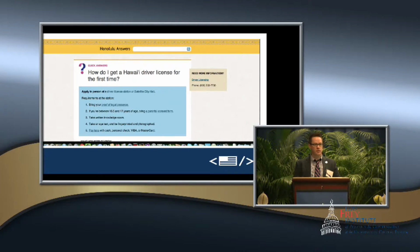And over the series of their time in Honolulu, they had hundreds of people come together who wanted to help write content for the website and wanted to help write these questions. So think about it, right? You went from this disorganized system of web services to now a citizen-written website. And again, that's another example of what happens when you engage citizens in the process of developing new technologies.